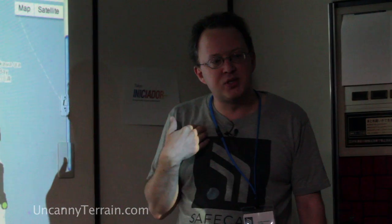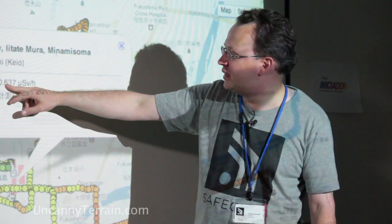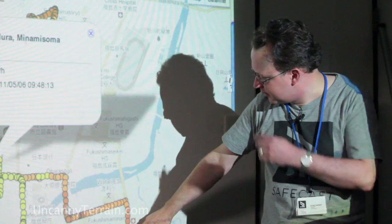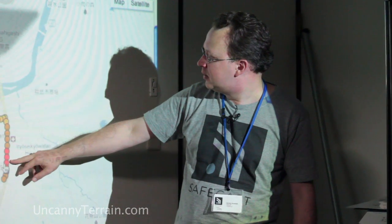Though I personally don't understand exactly how and where what went, we can measure that, and that's what we're trying to do. We're just trying to measure where it went. So we can see there's about 0.6 microsieverts on the platform. And this is the city that we're going to cross the river, and we're going to go to the other side of the river in the city, and we just click on this red dot here.